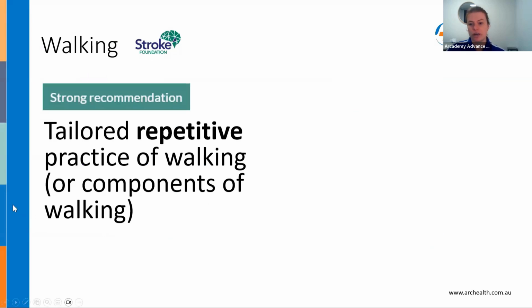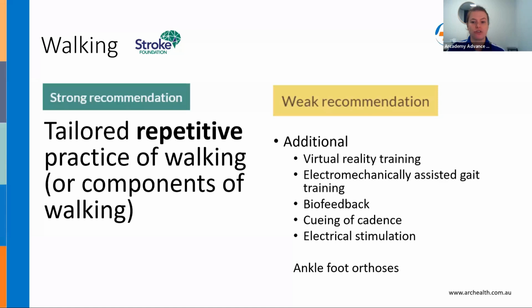Now we're moving on to walking. I'm sorry, I am flying through these quickly, but I want to leave time for questions at the end here. The stroke guidelines have a strong recommendation towards tailored repetitive practice of walking or components of walking. There's also a weak recommendation for a few other forms of training, such as virtual reality.